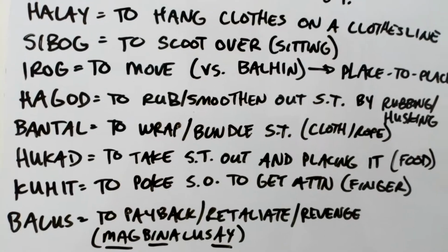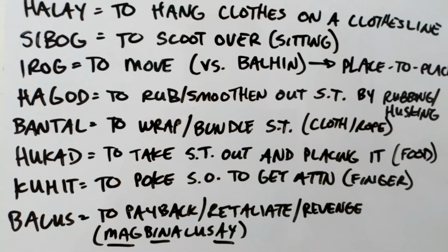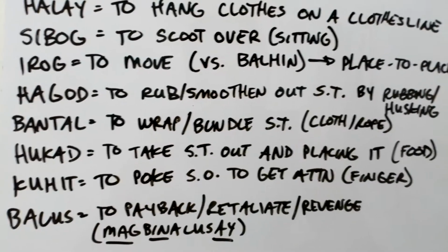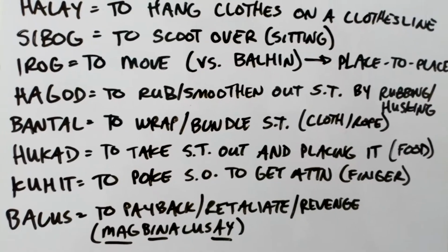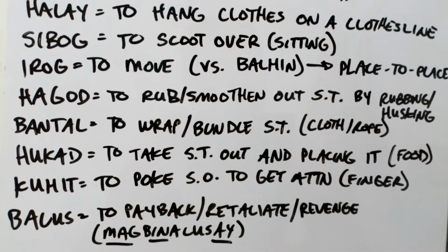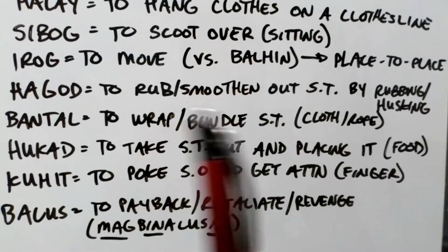There's a transference of a location. And I will talk more about grammar in future videos, but these next few videos right now are just going to be focused on vocabulary building. So I want you to have a decent foundation on vocabulary. So sibog means to scoot over where you're sitting.